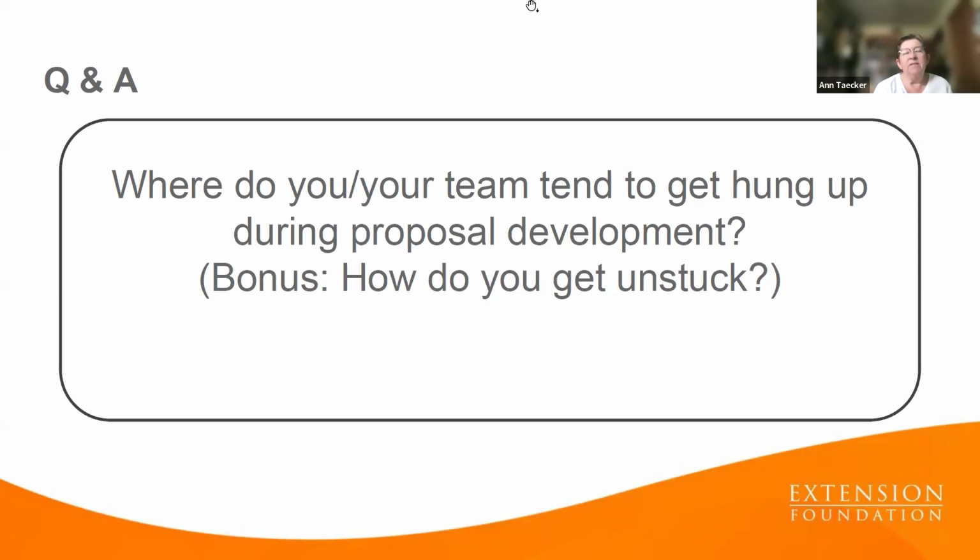And granted, extension's a little bit different than research, but talking to the program officers, they were in your shoes at one point and they remember what it's like. Most of the time they're extremely helpful. So that's one thing that, like I said, I don't think either one of us addressed.